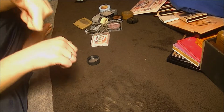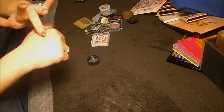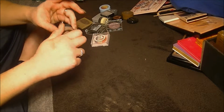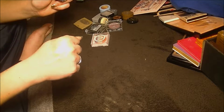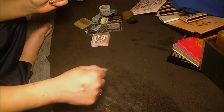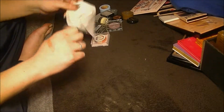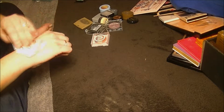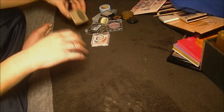I can't even get into these with my fingers anymore because of my nails. But, I mean, it's really pretty, and it's a great metallic base. Ooh, that light is so bright, but I want you guys to be able to see what's going on. So I'm going to go ahead and put that in the keep pile. And if I don't use it in the next couple of months, then I'll get rid of it.